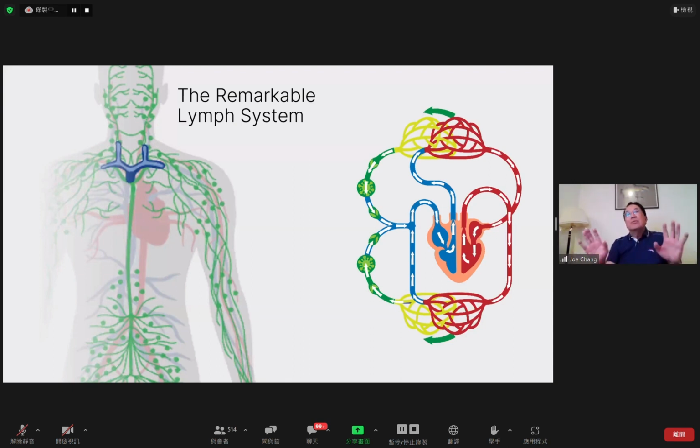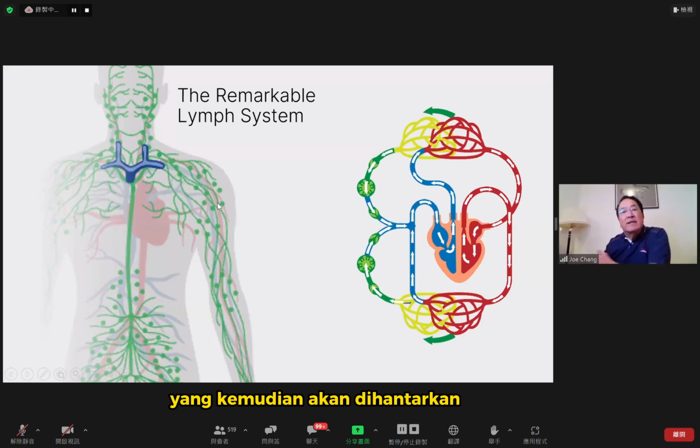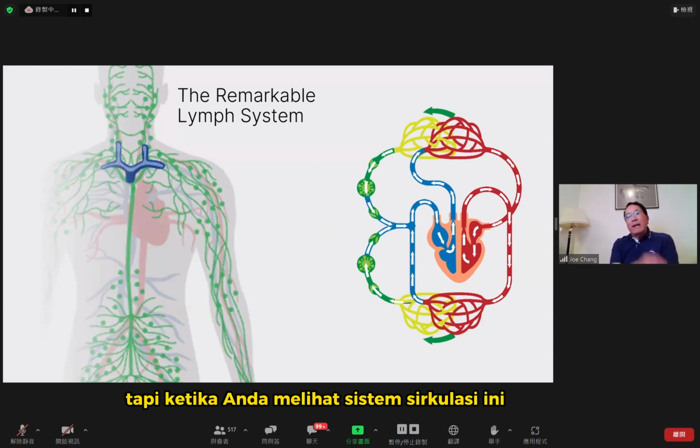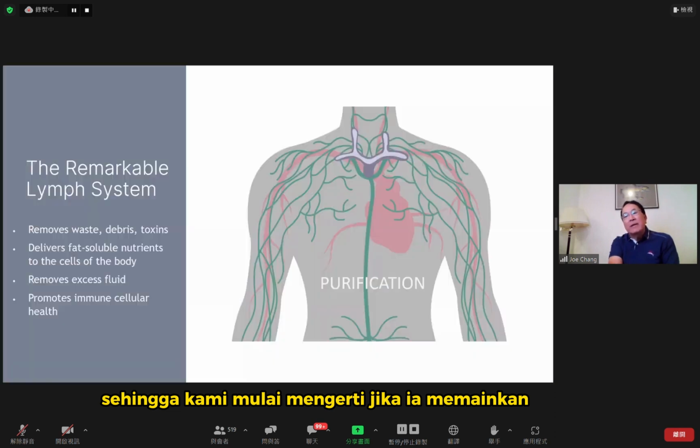It only moves in one direction, and that is towards the chest area, around this area here. There are two reservoirs here where all the fluid around the body eventually has to arrive, which then ultimately gets delivered into the kidneys and so on, and then gets excreted. So that's the two major systems. It has been ignored quite a bit up to this point. But this circulatory system is 3 times larger than the blood circulation, so we're beginning to understand it plays a very important role.